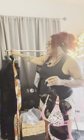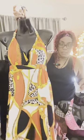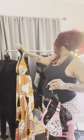These are one of those bathing suits that you just sit by the pool and sip a little drink and enjoy the day. You know what I'm saying? That's one of them kind of swimsuits. And then here's the dress.